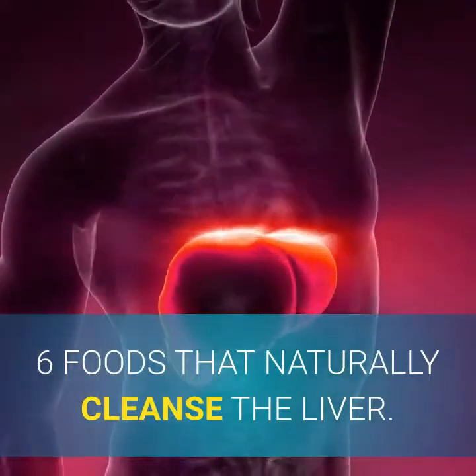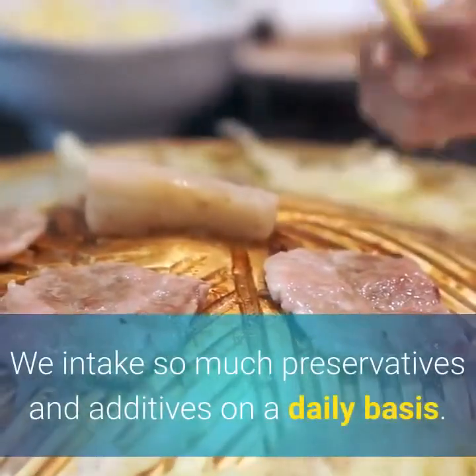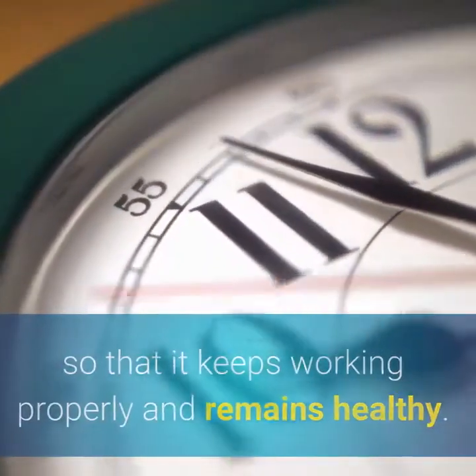6 foods that naturally cleanse the liver. We are all consuming lots of processed foods on a daily basis. Then there is the environmental pollution. We intake so many preservatives and additives on a daily basis. All this makes it crucial that our body be given a boost from time to time so that it keeps working properly and remains healthy.